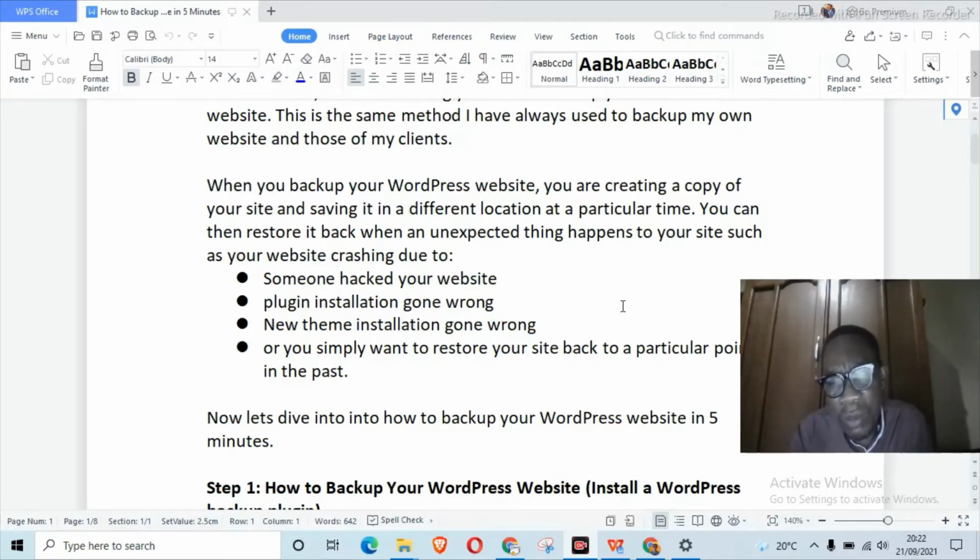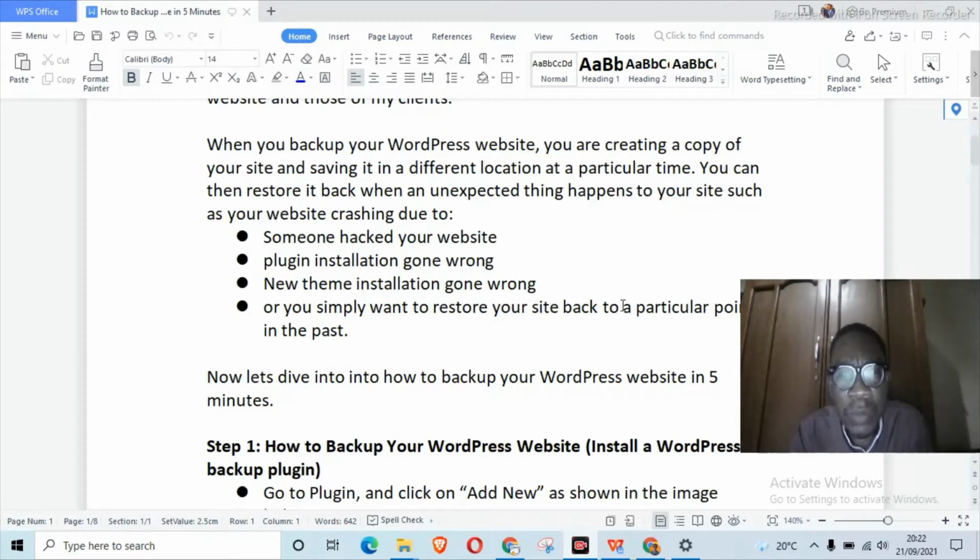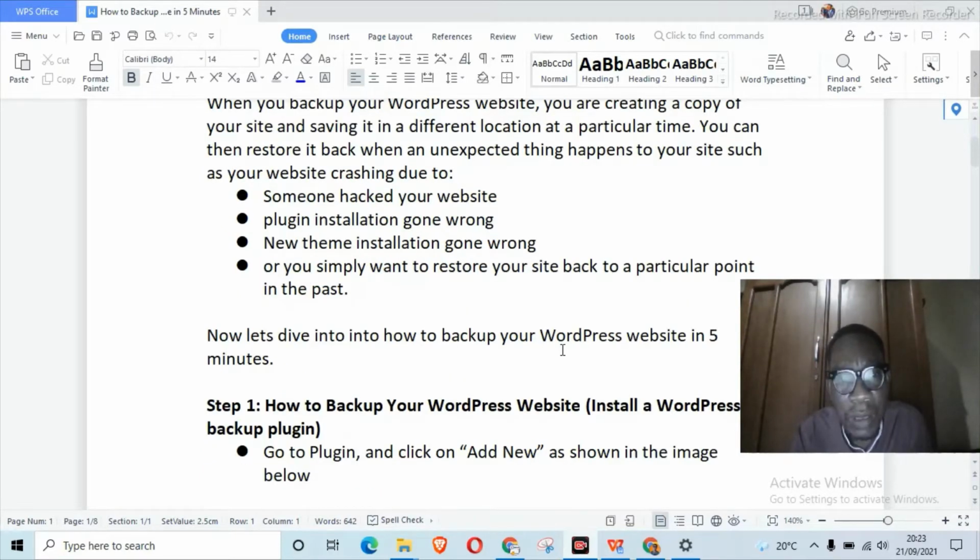Now, there are some unexpected things that can happen. Such things include someone hacking into your website, or maybe you installed a plugin and the plugin just corrupts the pages of your website, or maybe it's a new theme that you install whose PHP version does not conform with the WordPress that you installed, or you simply want to restore your site to a particular point in time in the past because you don't like the style or design that you currently have. So these are the reasons that warrant you to want to restore back.